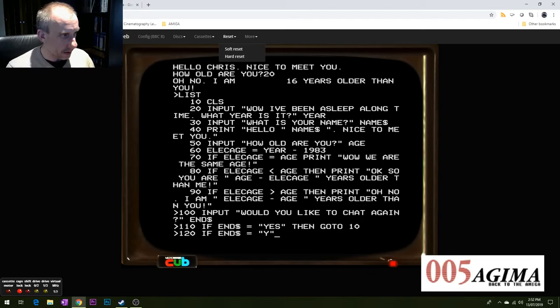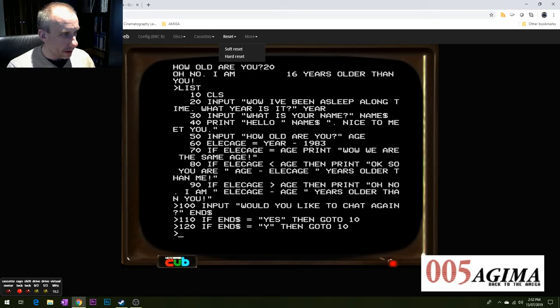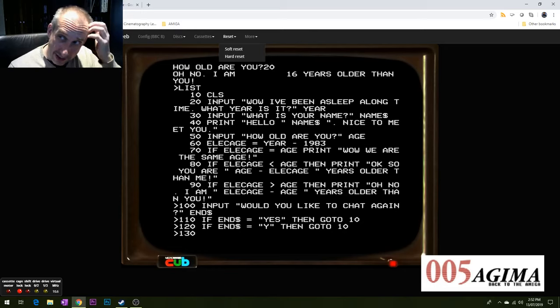Then go to 10. So if it's either of them, we'll go to 10. If not, it's going to process whatever's next. I don't think you need to do an else. Does else come into this, or is that when we get into more higher-level languages? Can't remember. I think you can put it in the same line statement.